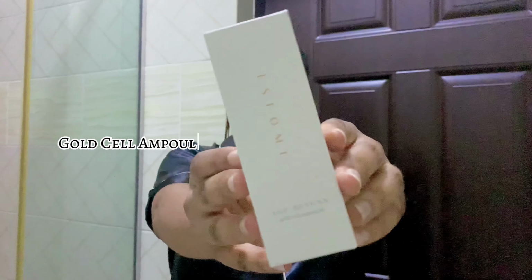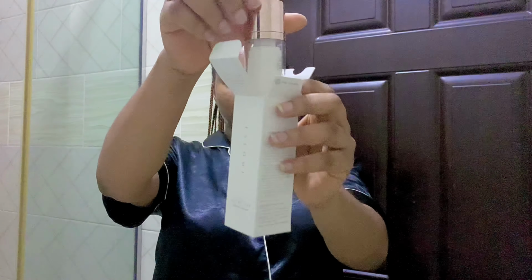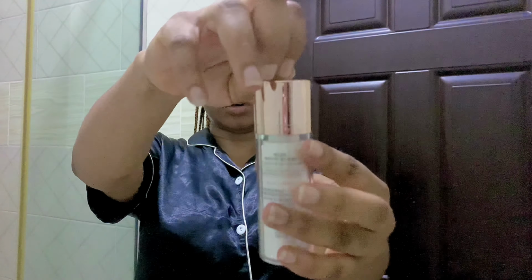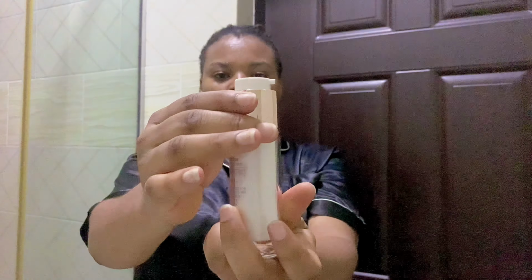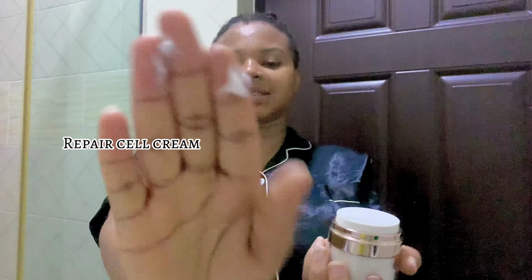Age Return Gold Cell Ampoule. The packaging is heavenly. Age Return Repair Cells.